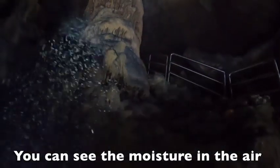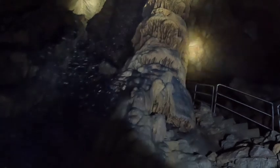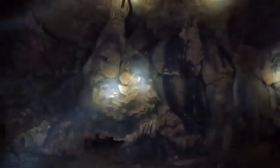Is it more authentic or is it more commercialized? Depends on which tour you take, because they do have a wild cave tour that's not like this. You don't have a sidewalk there. My favorite part of the cave is the Civil War room.